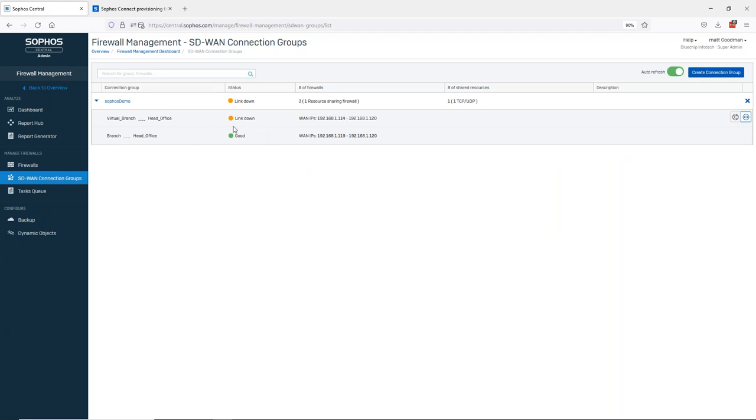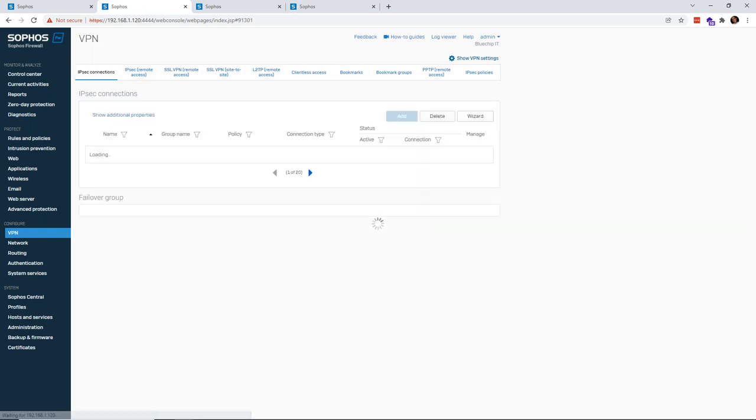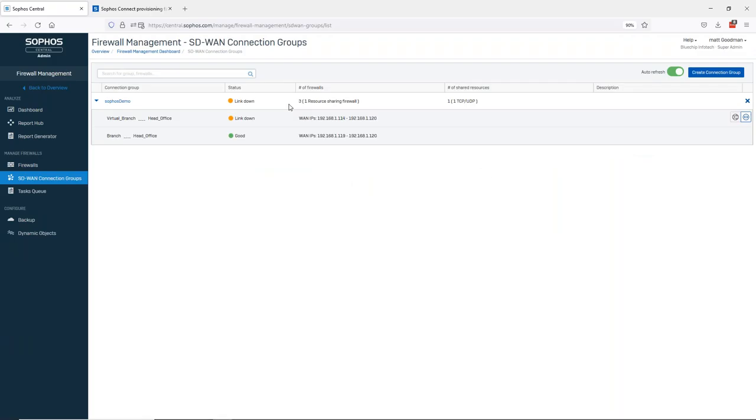So it's just going to go ahead and create them as we go along. So just let the APIs do their thing. So now on the head office branch firewall, we've got two tunnels, and we're just waiting for those to come up. All right. So this is just going to create the two tunnels, hub and spoke architecture.